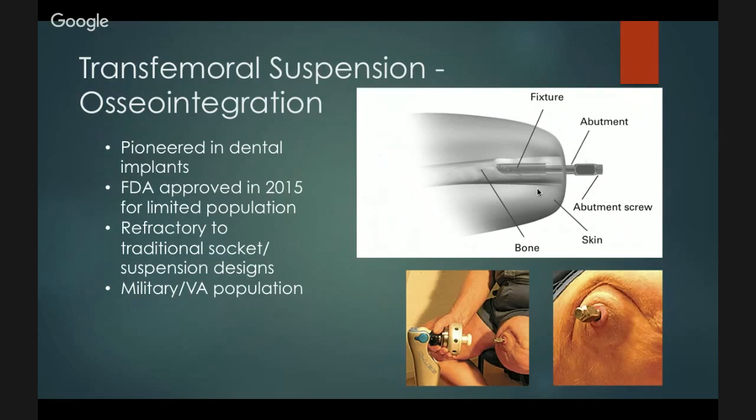This technology was actually pioneered in dental implants. So for people who had teeth, for some reason it just takes very well, which is kind of counterintuitive because I feel like the mouth is kind of a dirty place. But they put these titanium implants, and they would just screw on or attach the dental implant in there, and it takes very well. So the idea is, if you can do it for that, why can't you do it for a larger bone?